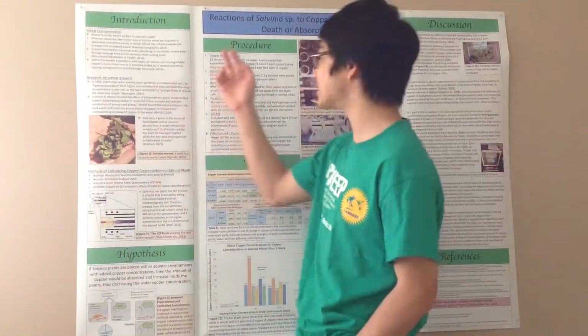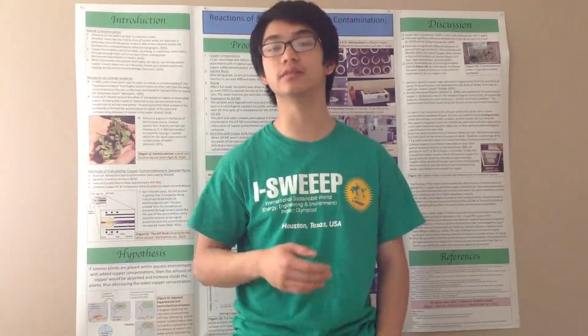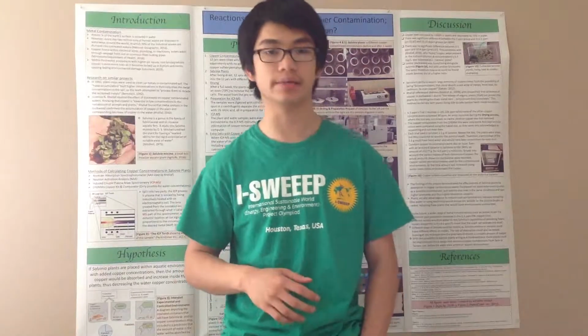My project, Reactions of Salvinia to Copper Contamination, Death, or Absorption, studied the effectiveness of salvinia, a floating fern, for the removal and absorption of copper in copper-contaminated water.